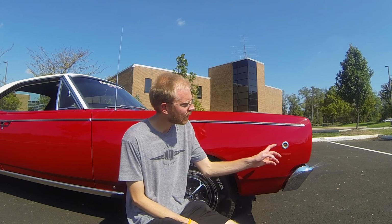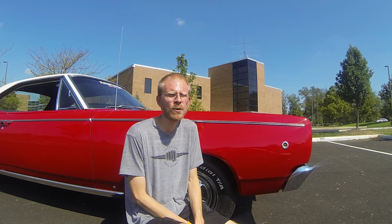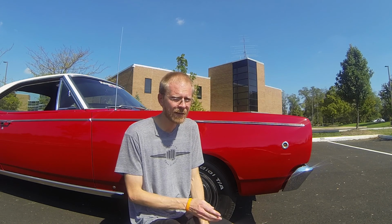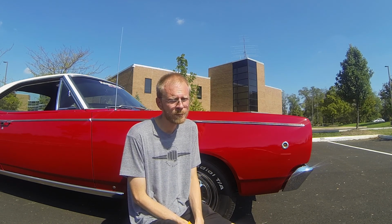Now, why am I telling you that? Because if you ever see one of these marker lights on a Dodge or a Plymouth, you know it's a 1968 year model, because in 1969 they had some changeover in the design studio, and those guys demanded that each car have their own reflector. So if you didn't know before, you do now.